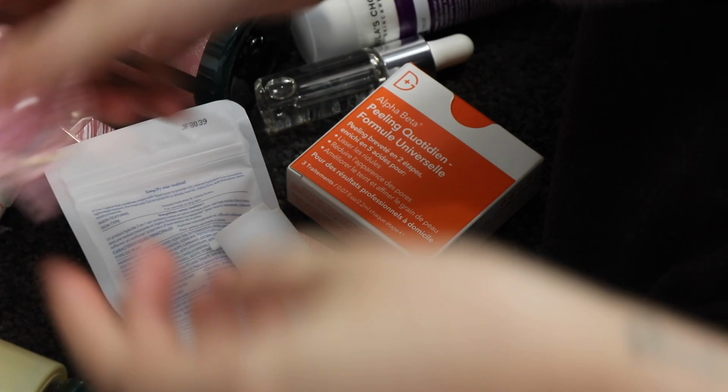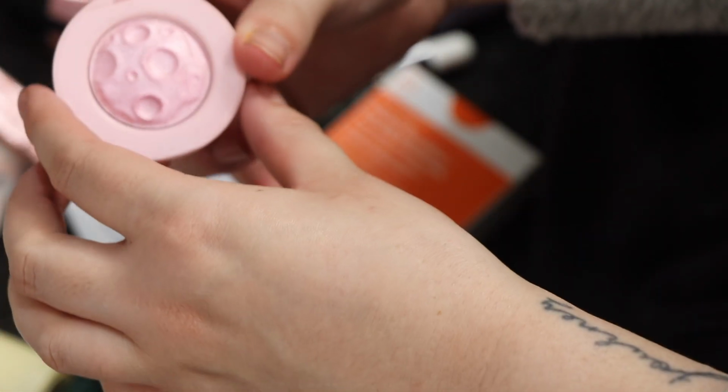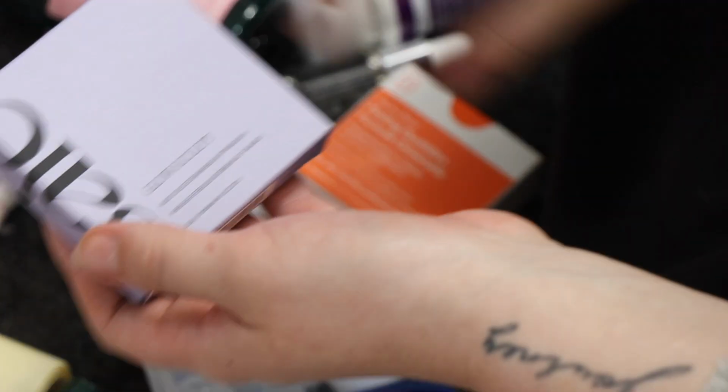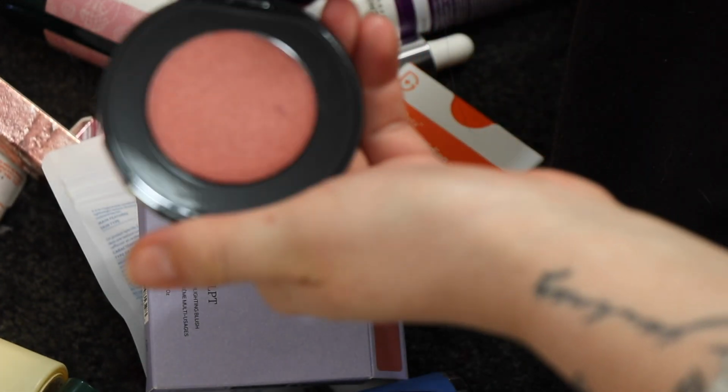Okay, this is the Sheglam Lunar Glow Highlighter. This is in like Galaxy Heart or something like that, which I want to keep because it's so pretty. This is the little Sheglam Glow Sculpt Multi-Use Cream Highlighting Blush in Mauve Glow. This didn't really look like it was a shade for me, unfortunately. It was a little bit dark, a little bit deep, so I'll pass her along. It looks so pretty, but I just know it's not going to suit me.